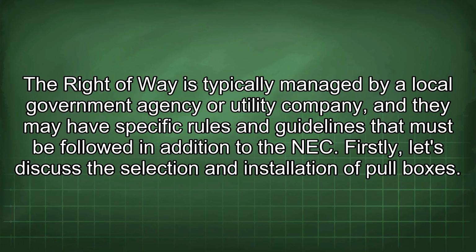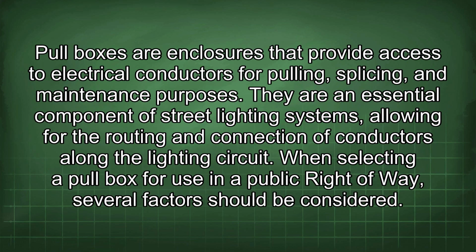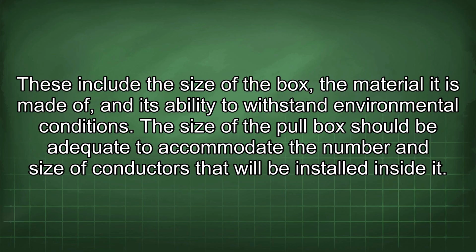Firstly, let's discuss the selection and installation of pull boxes. Pull boxes are enclosures that provide access to electrical conductors for pulling, splicing, and maintenance purposes. They are an essential component of street lighting systems, allowing for the routing and connection of conductors along the lighting circuit. When selecting a pull box for use in a public right-of-way, several factors should be considered. These include the size of the box, the material it is made of, and its ability to withstand environmental conditions.